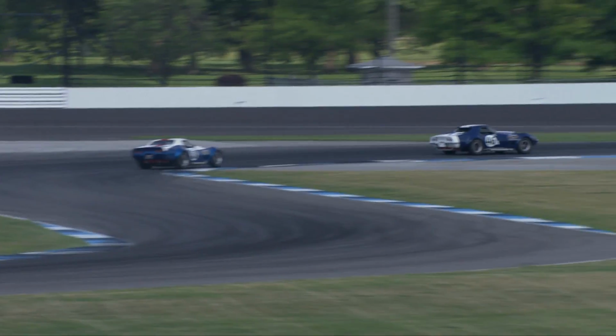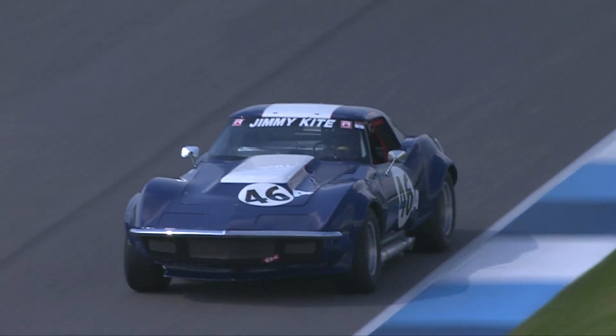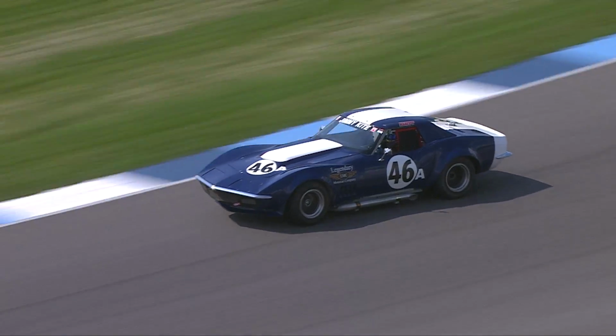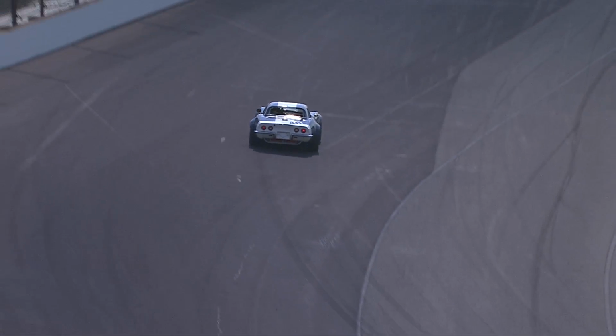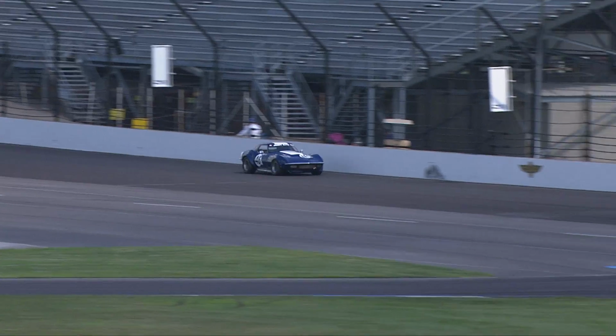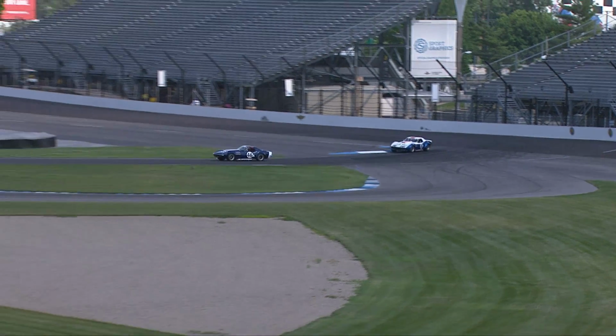Got to be getting slippery out there. Between the 50-minute Pro-Am, the hour and 15-minute TA2 feature, and qualifying for the TA, TA3, and TA4 cars, it's got to be slick. Plus, it's hot.